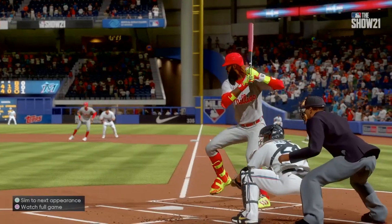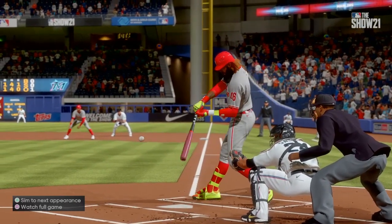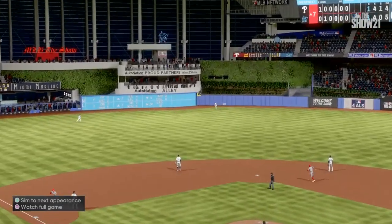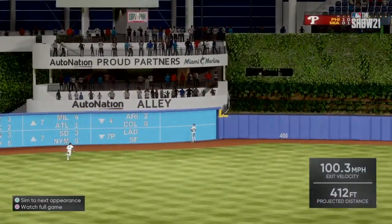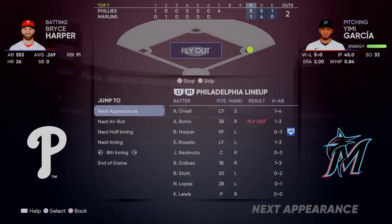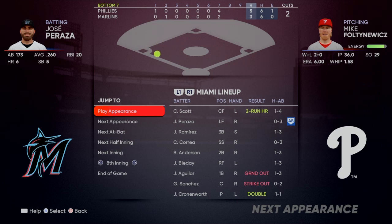They complete the comeback with a flourish, going deep with a grand slam to take the lead. You don't get style points in this game, but I'd give them some if I could hand some out. Oh, that's a hell of a catch out there. Keep that ball, girl. I signed it after. We're gonna get a lot of money for that ball.